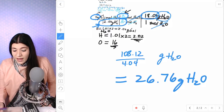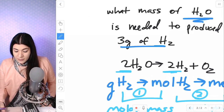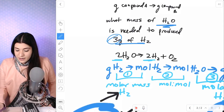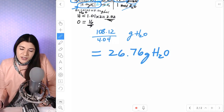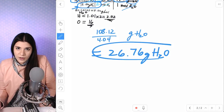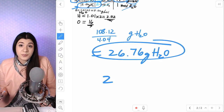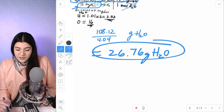So how many sig figs do we have? Well, initially we just had 3. Or sorry, we just had 1. There it is. The 3 was just 1 sig fig. So then I'll round this to only 1 sig fig. And then how I do this whenever I have a larger value, and I can't just make this 2 and call that the final answer, which it wouldn't be because that would change the value, is I just change this into scientific notation.